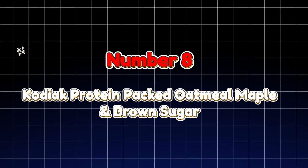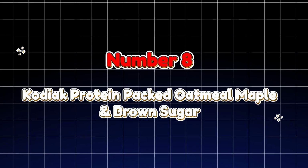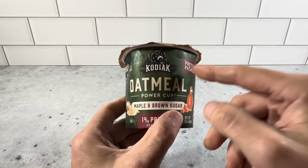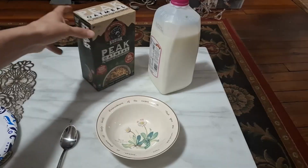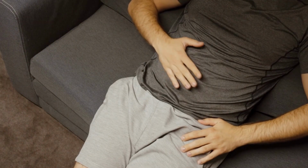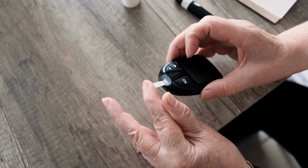Number 8. Kodiak Protein Packed Oatmeal Maple and Brown Sugar. Kodiak puts protein front and center, and that actually changes something real. Most instant oatmeal packets deliver 3 to 4 grams of protein. Kodiak delivers 12 to 14 grams, and that gap matters because protein slows digestion, which blunts the blood sugar spike that the carbohydrates and sugar would otherwise cause on their own.